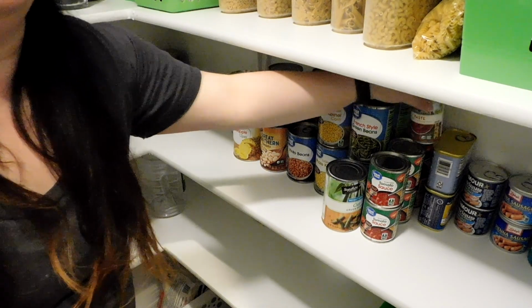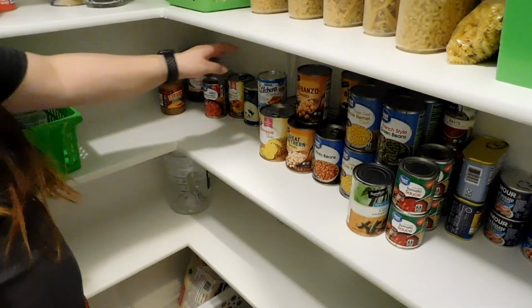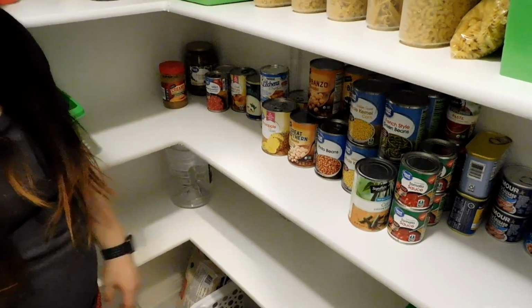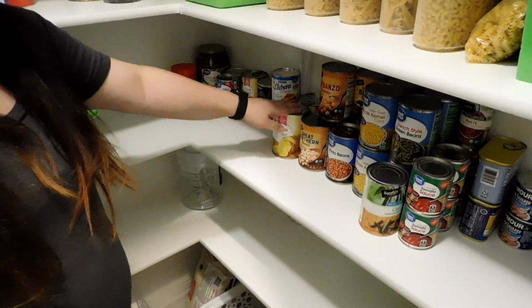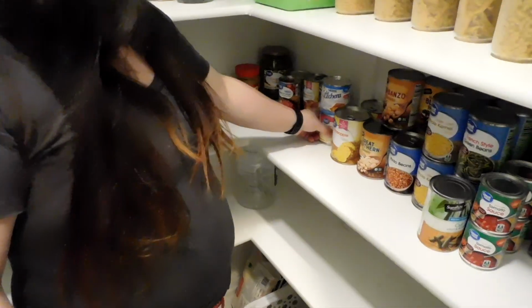Paste. Sorry, it looks like a can of tomato sauce. Anyway, green beans, corn, beans. These are all different kinds of beans, I think. With the exception of black beans, I think we have 2 cans of that. But they're all different. We use them for different things, so it's fine. And then pineapples, because we cook with pineapples. And then my guilty pleasures.